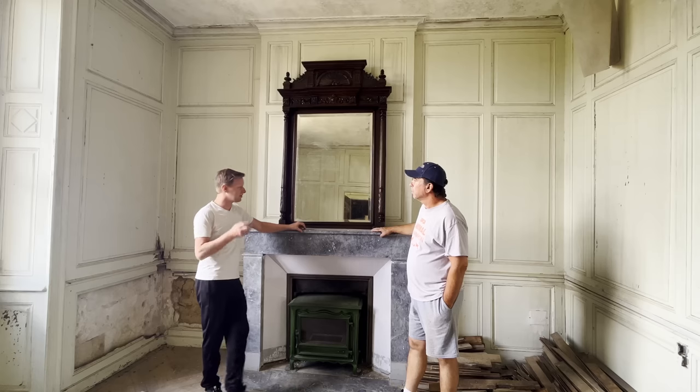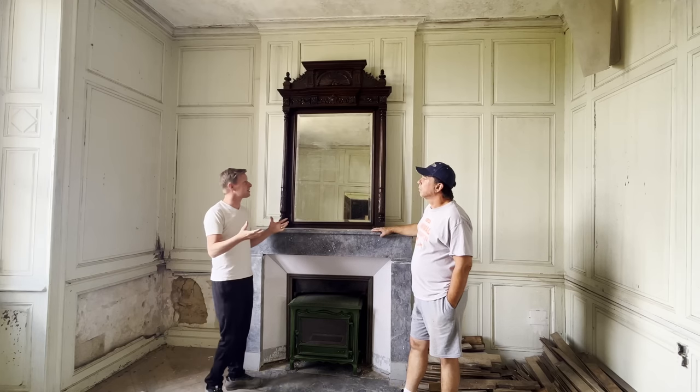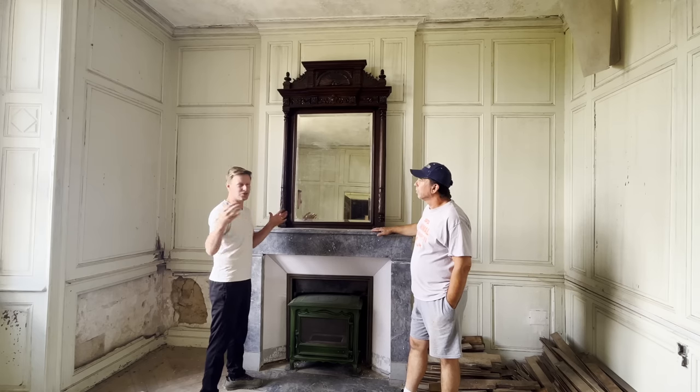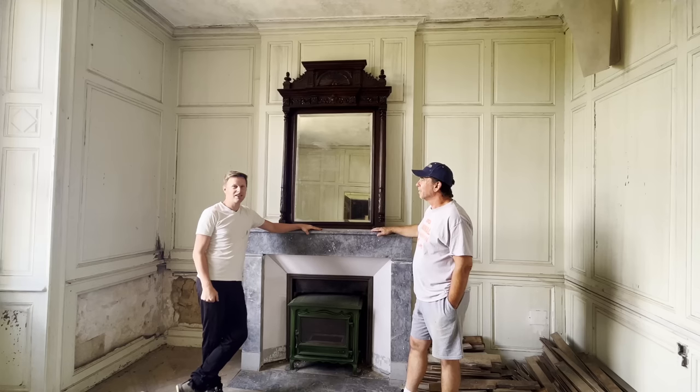As soon as I saw it, I just thought it'd be absolutely perfect in here. Just the style of it, I thought it'd be amazing. The size, as soon as you walk in, it's going to be the first thing that you see. And it goes with the fireplace and the fire. So yeah, I think it'll be amazing in here.